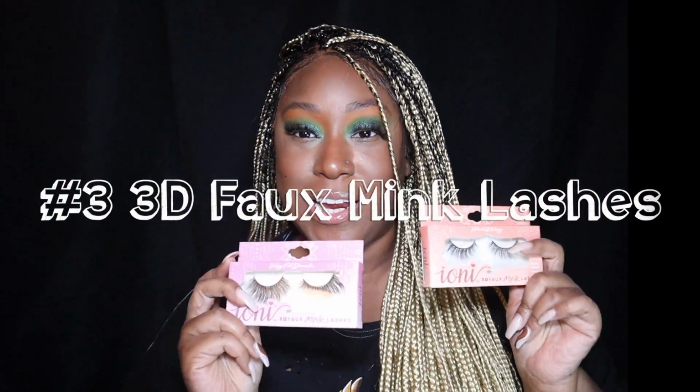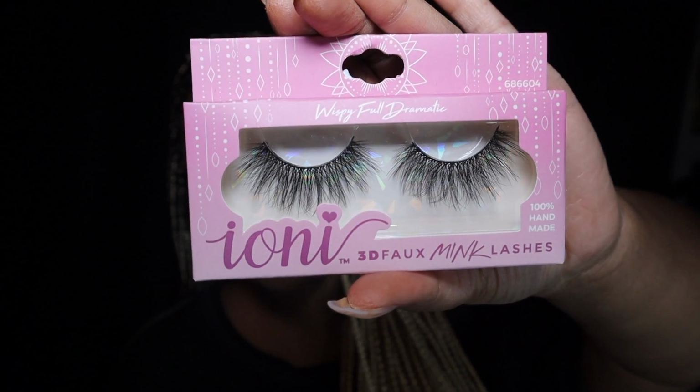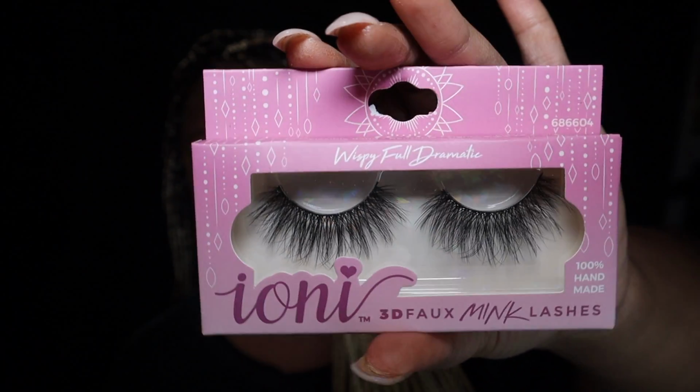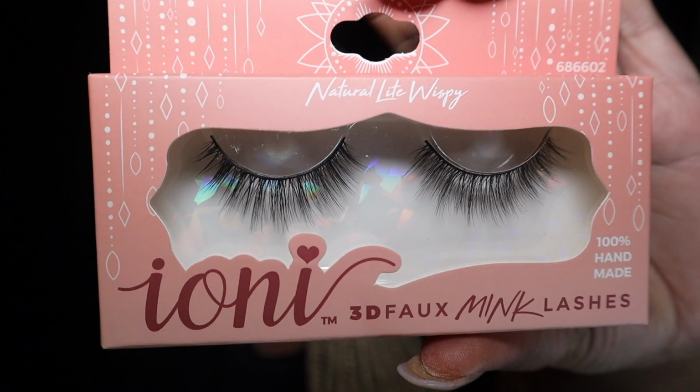Now, speaking of beauty finds, y'all know how I feel about lashes. You know how I feel about lashes, okay? Because I barely have any. So when I came across these right here, I had to grab a couple of pairs in both styles. What I found at Dollar Tree are these awesome 3D faux mink wispy lashes. I picked up a few of the dramatic style wispy lashes. Also picked up a few of the just naturally light wispy style lashes as well.